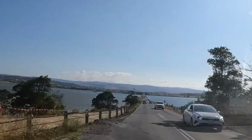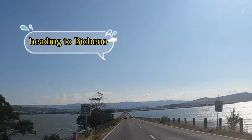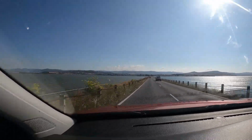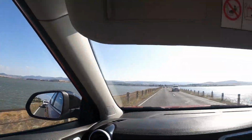So we left Hobart, guys. We're heading to Bicheno. My God, I don't know what's ahead of us, but let's just see. So at the moment, we just have to enjoy the view, guys, that we are going to share to you. Have fun!